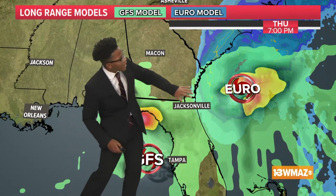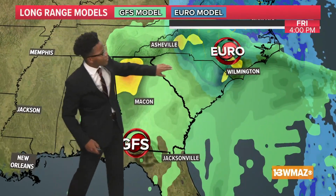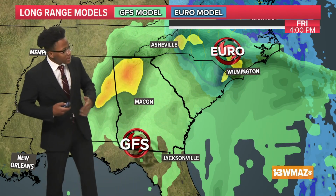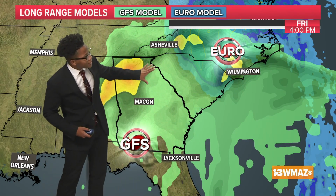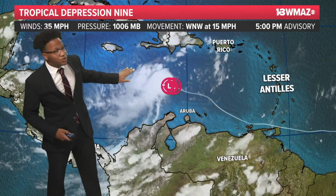Meanwhile, the European model has it going up towards South Carolina, North Carolina by Friday around 4 o'clock. This is why we're keeping an eye on this thing. We don't really know where it's going to go yet. We'll look at the cone a little bit later, but nevertheless, the United States will be impacted by whatever this is going to brew out into over the next week or so.